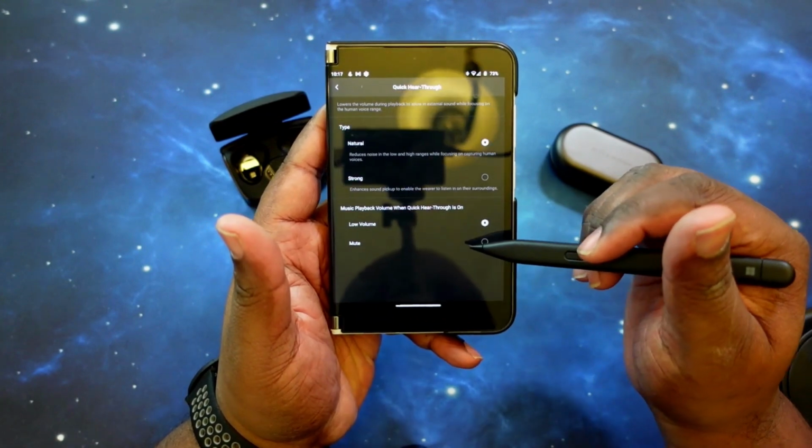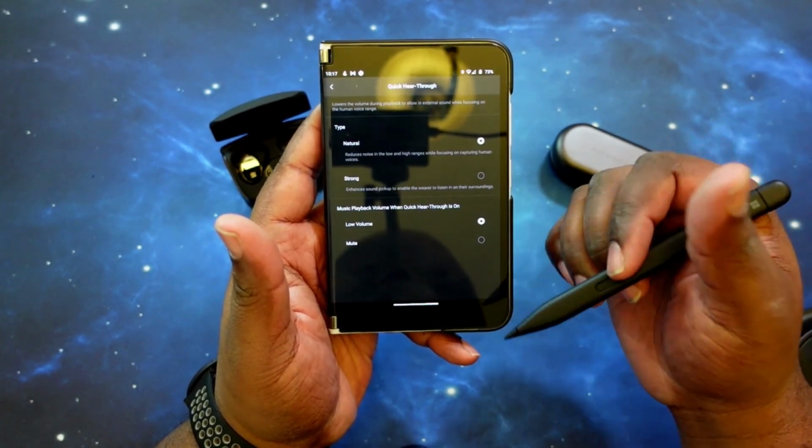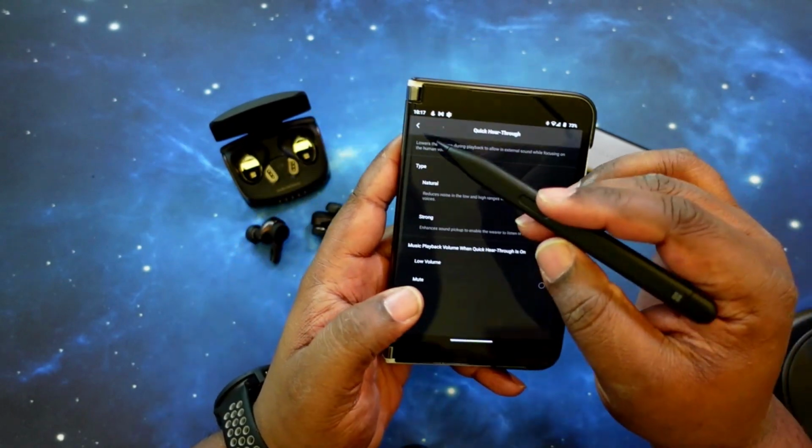And then when I'm in the quick hear through option, I have it where it lowers my audio. It doesn't pause it. You can select it to mute it if you want. But I just have it lower mine so I can still hear what I'm listening to.